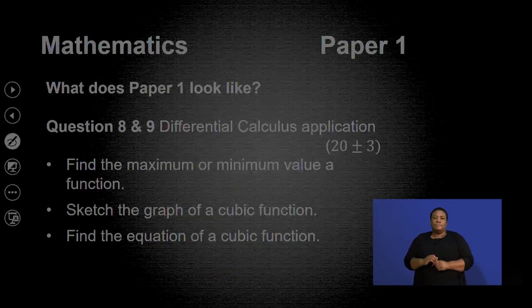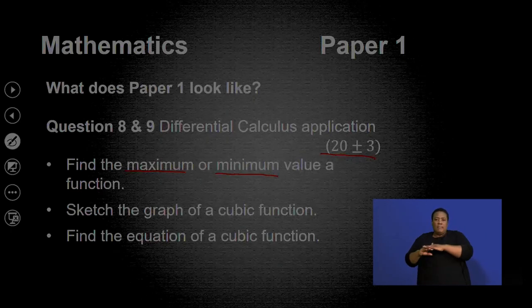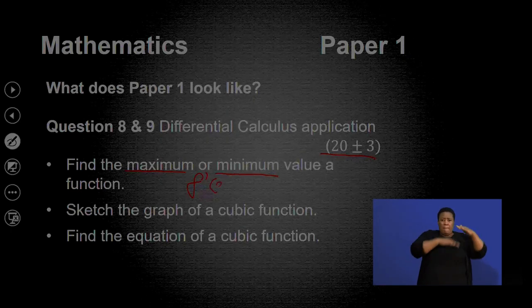Question 8 and 9 is differential calculus application. And this is between 20 plus or minus 3 marks. Here, it's mainly maximum and minimum value of a function. As soon as you see minimum and maximum, we already go to the first derivative.